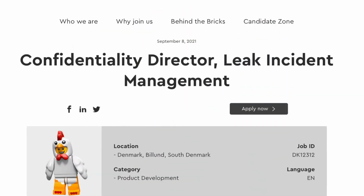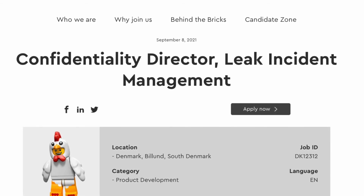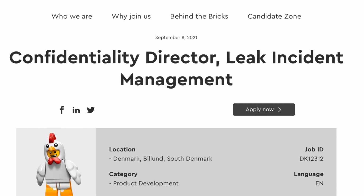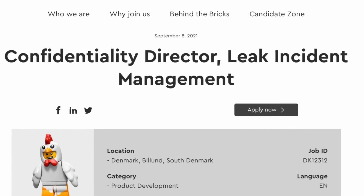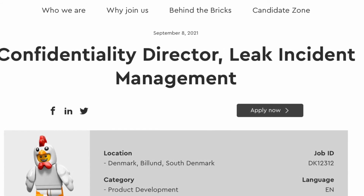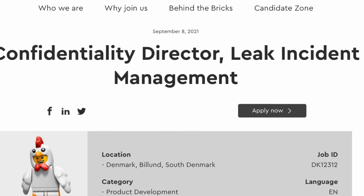LEGO is looking to fill a new position for a confidentiality director to combat leaks. We've seen a lot of leaks. I've talked about a lot of rumors here on this podcast that LEGO is looking to combat. They're looking for a director who can lead a team to fight this and coordinate how they can stop leaks from being sent out. You work from Billund, and you get to have a little team to apply those new strategies to combat leaks and try to make LEGO sets a surprise.